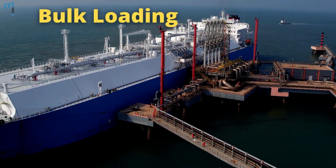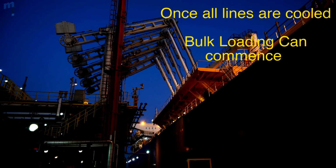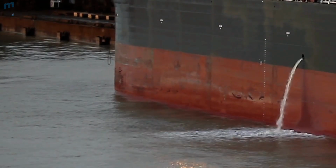Bulk loading. When all lines and valves are fully cooled, the vessel can commence ramping up the loading rate in the sequence agreed with the terminal. Deballasting should be commenced in accordance with the cargo plan.